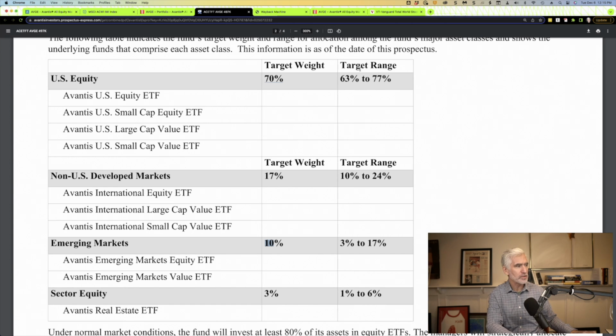The thing I want to point out though is they also have a range. So while this might be their target, the range can be significantly different. At the high end, the international could be, if you add these two together, as high as 41%. Now, whether it will ever get that high at various times, who knows? But I do point out that the US to non-US allocation that exists today will change over time. It may not change significantly. We'll see. We don't have a lot of history for this fund yet to know for sure. But at least in theory, according to their prospectus, it could change pretty significantly. So that's something to keep in mind.